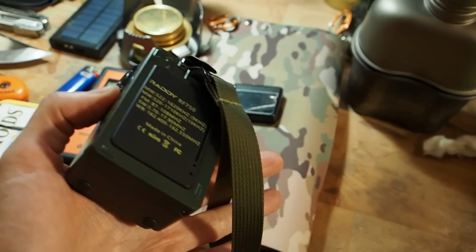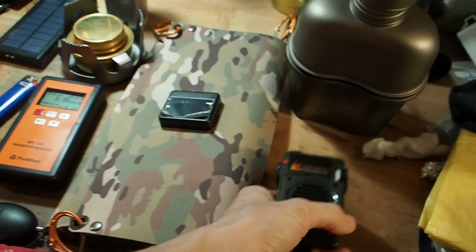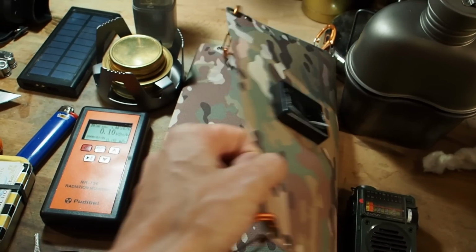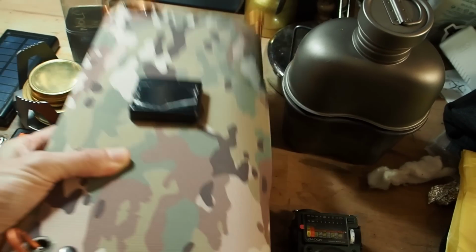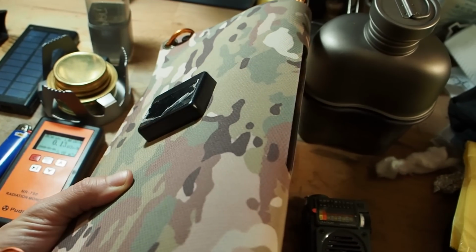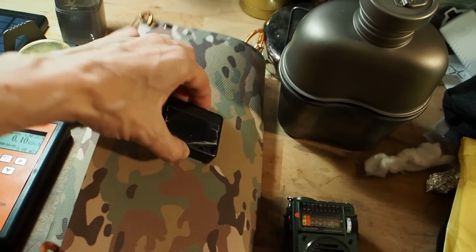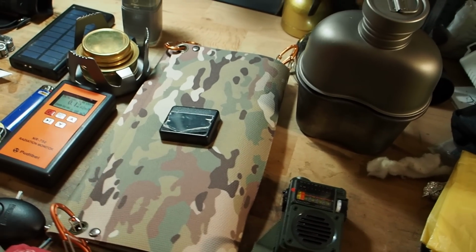And you can also recharge it with USB. Also, it's really small and lightweight, so I like it for the size. Okay, then for recharging your components, I have this solar panel here. It's a really lightweight solar panel which gives you a lot of power, and you can directly hook your devices into the USB slots. So yeah, really powerful.